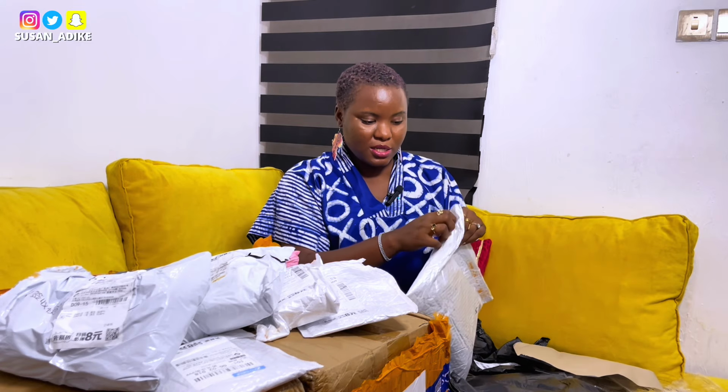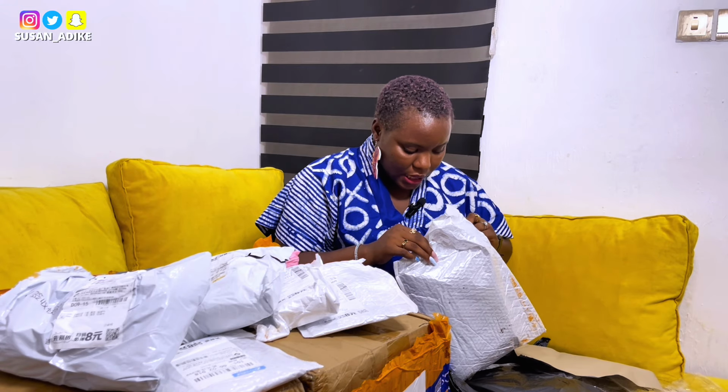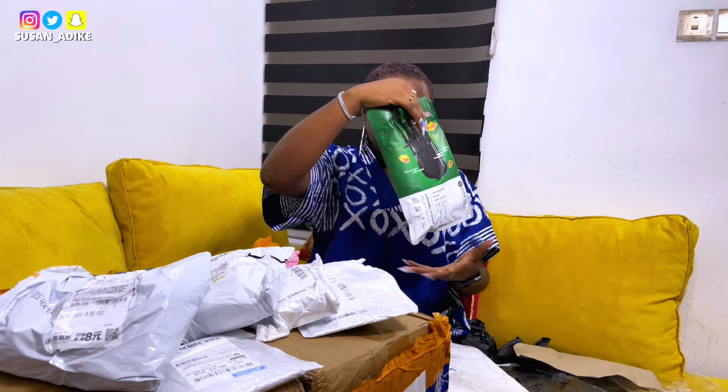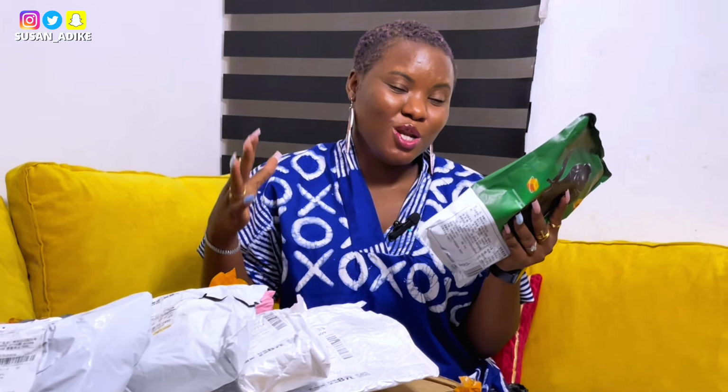So this one, I'm suspecting that it's biscuit or something, because I know I got some eatable stuff. Oh, this is sunflower seeds. Okay, this is sunflower seeds. When I was in China, I used to have this a lot and I actually do love it, so I had to buy this. This was like 5 RMB or so. So yay.